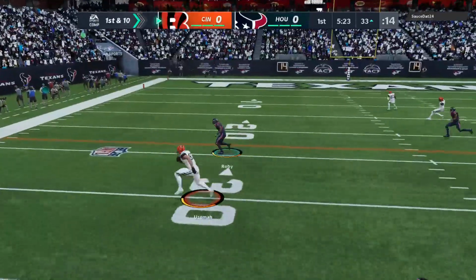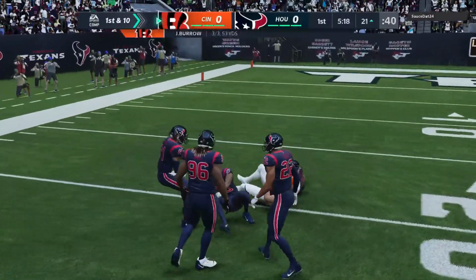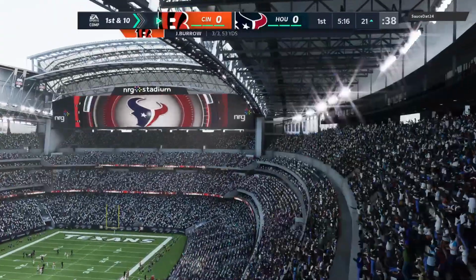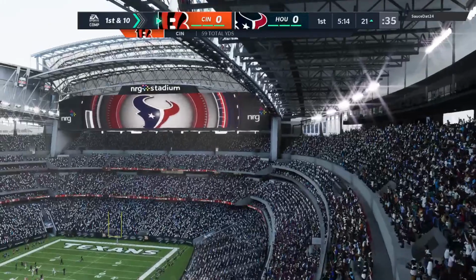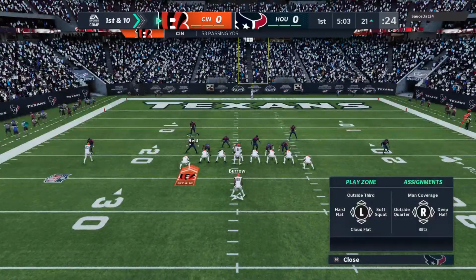Burrow looking to pass. Got a man, and he hits him in stride. And he's going to get this down near the 20-yard line. Another connection between the two. This one good for 12 and a 1st down. And a Bengal 1st down.